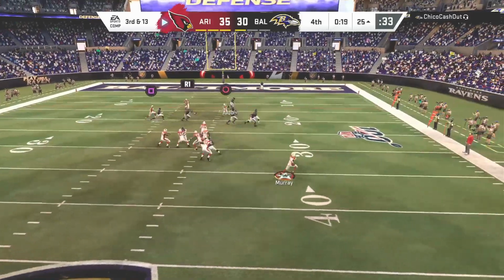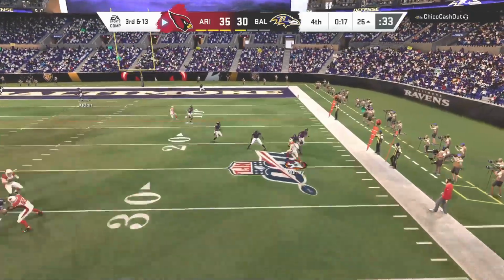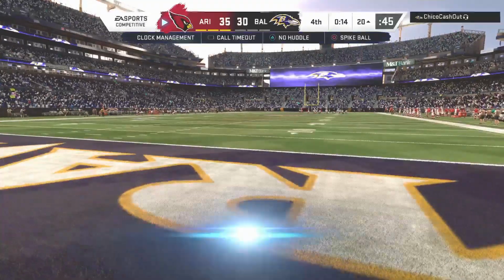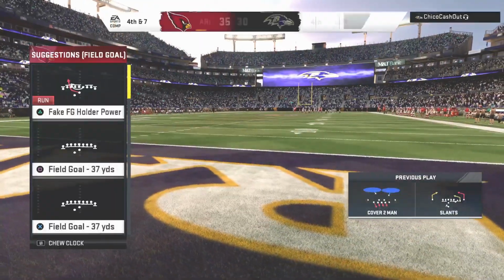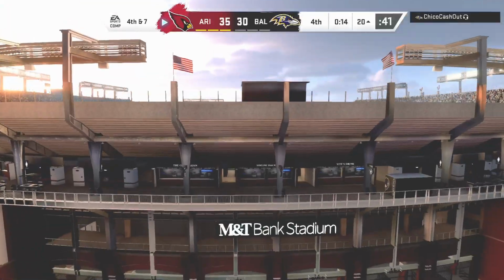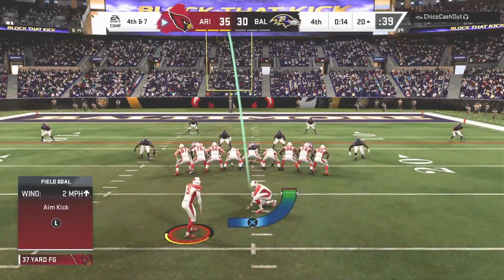Now Murray, flushed out right. He can run for it, and he will. And he's going to get this to about the 20, but that is well short of what he needed. Ravens going to use their 3rd and final timeout as they stop it with 14 seconds to go in the game.